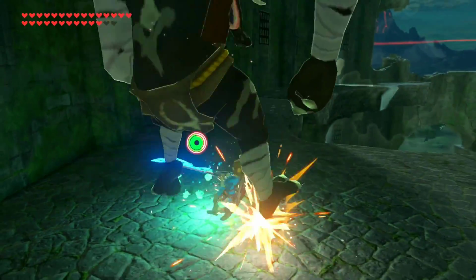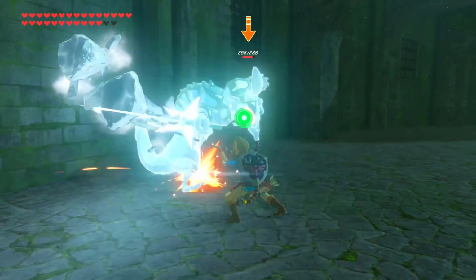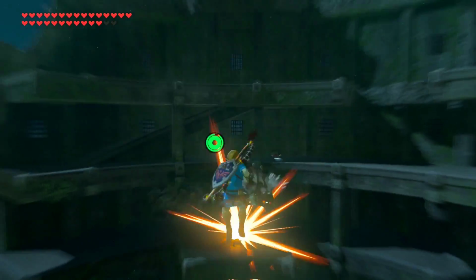There are tons of different weapons in Breath of the Wild, but a few of these weapons are critical to have for late game play and should be in every single person's loadout. Here are my top 7 must-have weapons in Breath of the Wild.